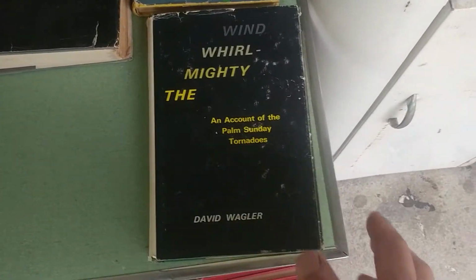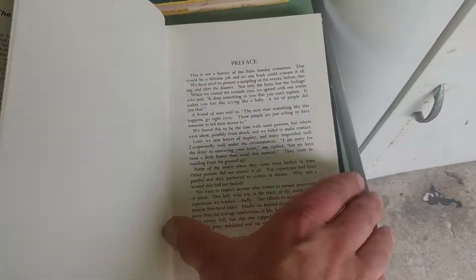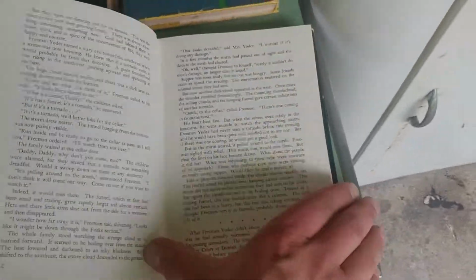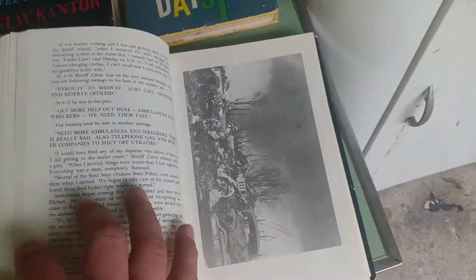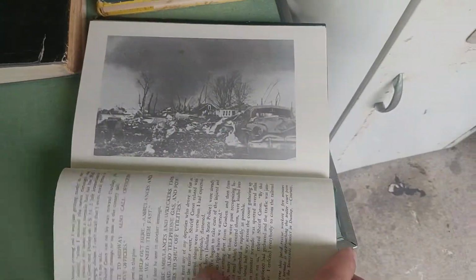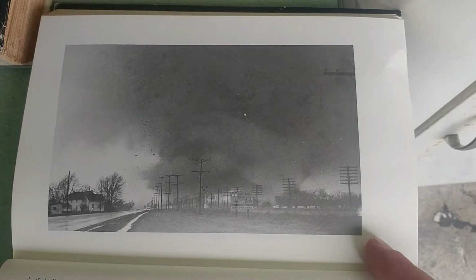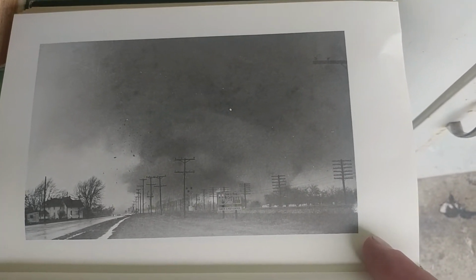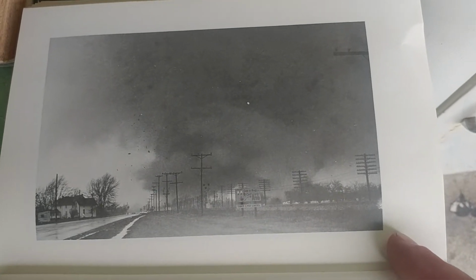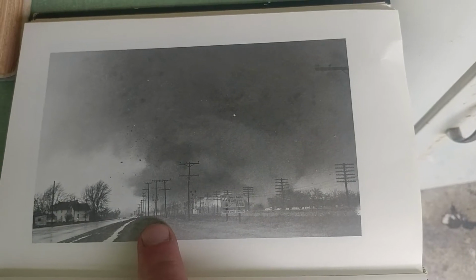This is a book called The Mighty Whirlwind. All right? This is a book that was published in 1966, and it is a first-hand account of the 1965 Palm Sunday tornadoes. Okay, they went through my area. They went through northern Indiana right here. Now this photograph right here was taken about 20 miles from my house, and this is the most famous tornado photograph ever taken because it's the first time that anyone captured twin funnels on camera.